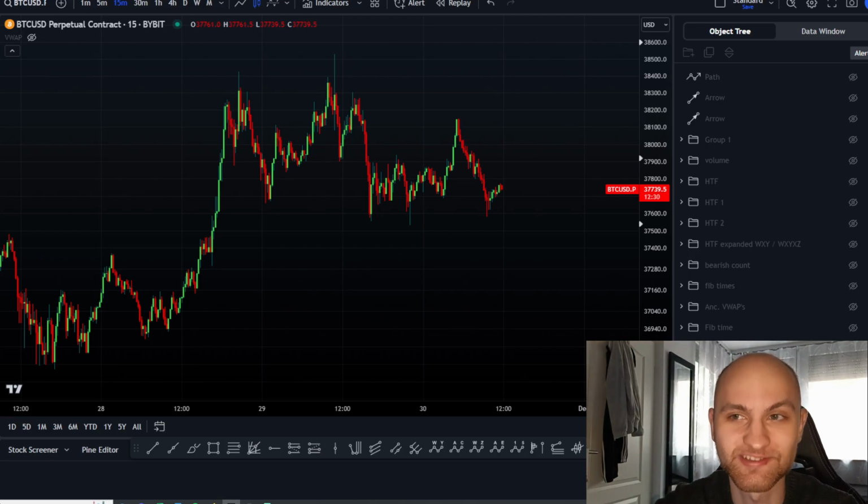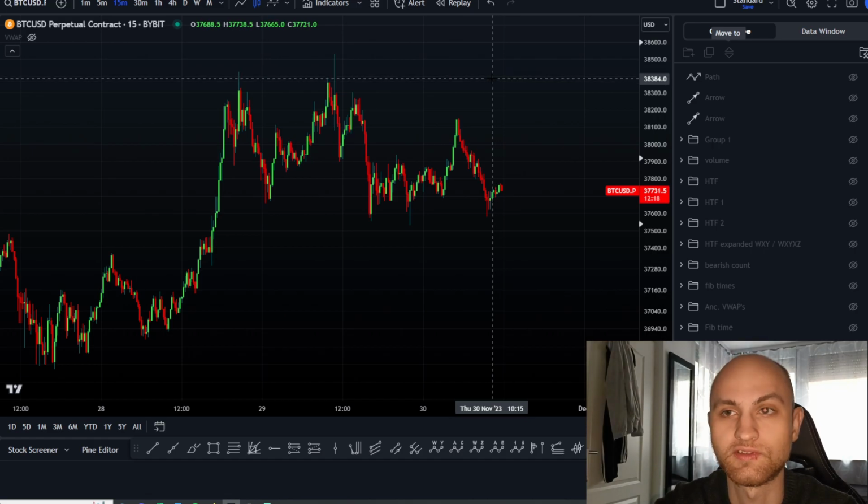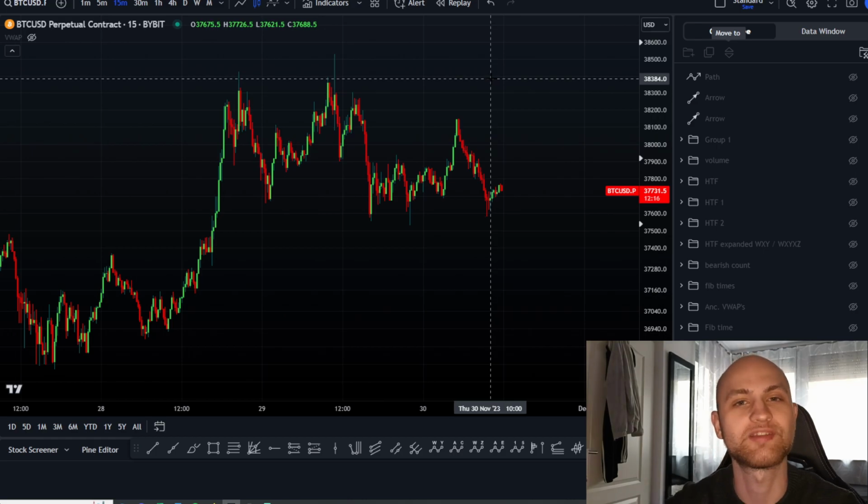Right, we will take a look at the Bitcoin chart and take a look at the next levels where I think the support is, where I think the resistance is, and what in my opinion are the next potential scenarios to look out for. So let's jump straight into it.